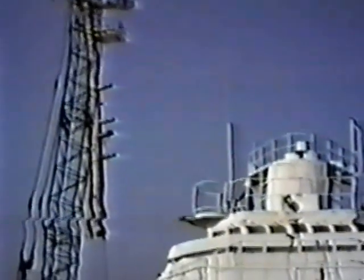Here's the main mast being removed from the Bibb. It was a 5-hour project in itself. The mast with crow's nest weighed almost 4 tons.